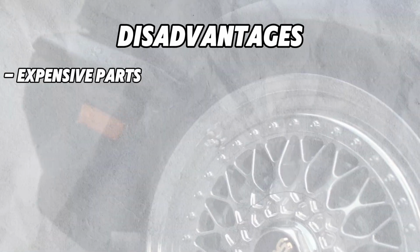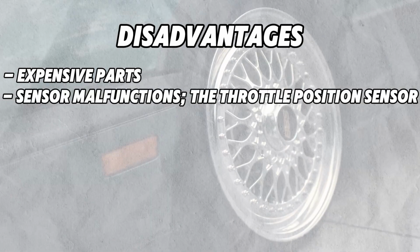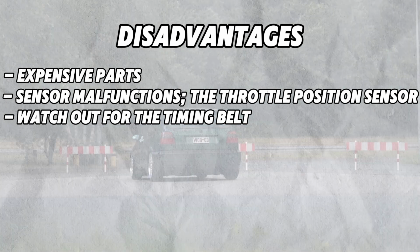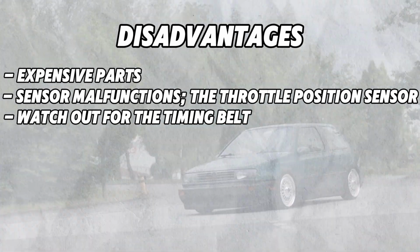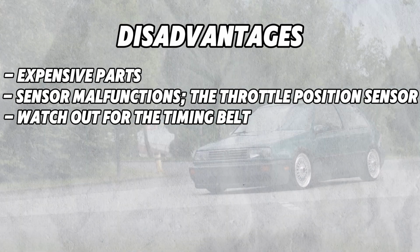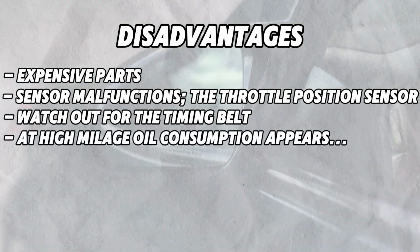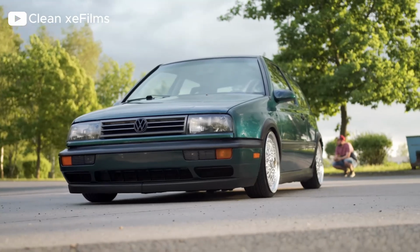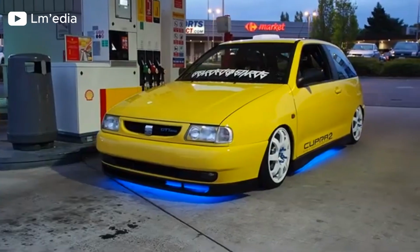However, the design of the motor uses a lot of original and expensive parts. The main problems here are caused by sensor malfunctions and, above all, the throttle position sensor. The timing belt resource is about 90,000 kilometers, and when it breaks, the valves usually bend. At high mileage, piston rings often lie and oil consumption appears. If you don't mind the high fuel consumption for the amount of HP it produces, then these could be a great choice for you.